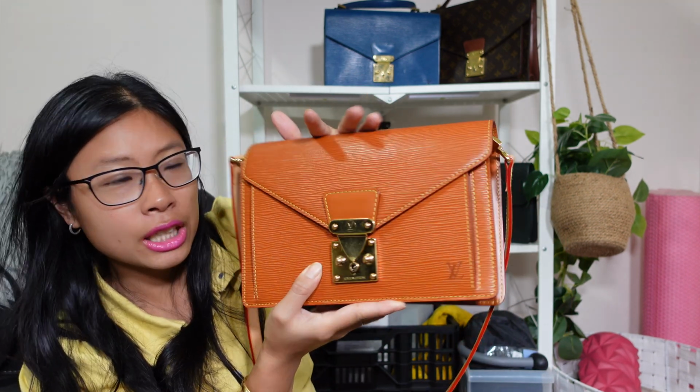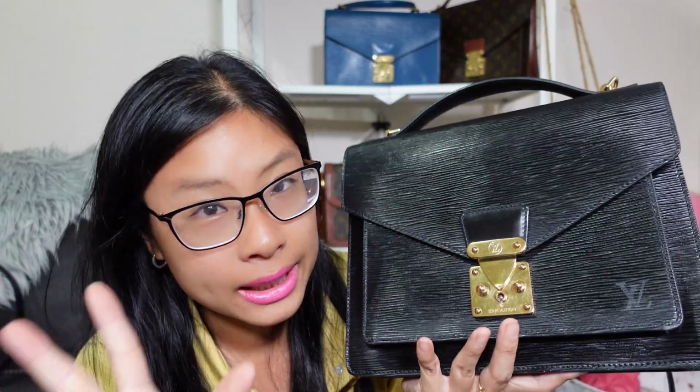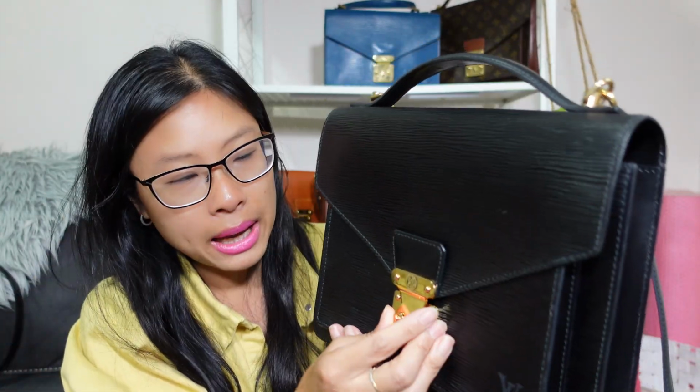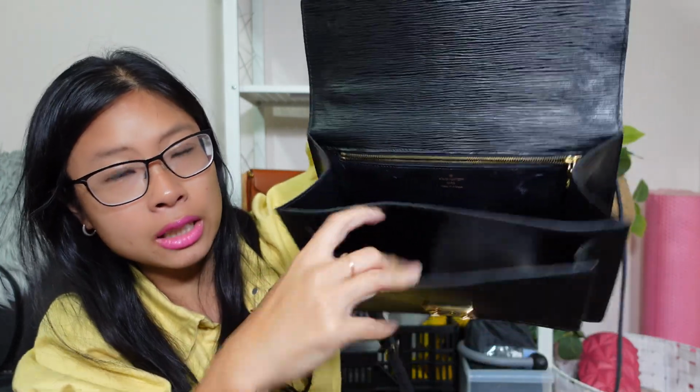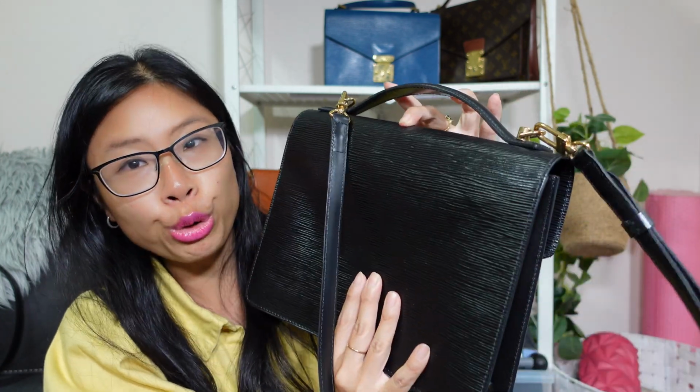Dragon Cellier clutch here, pochette here. So I'm definitely a fan of the vintage S-Lock. Now this bag, you just open her up, you get one main compartment with a zippered compartment, and you get a front compartment here. There is no back pocket.